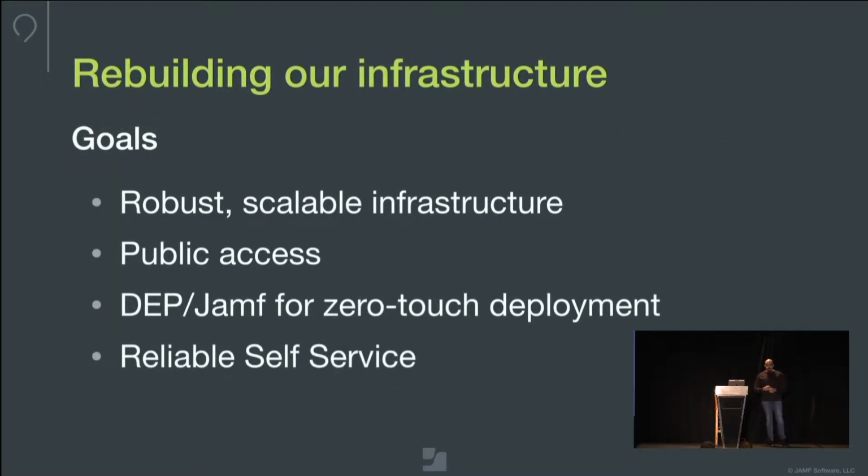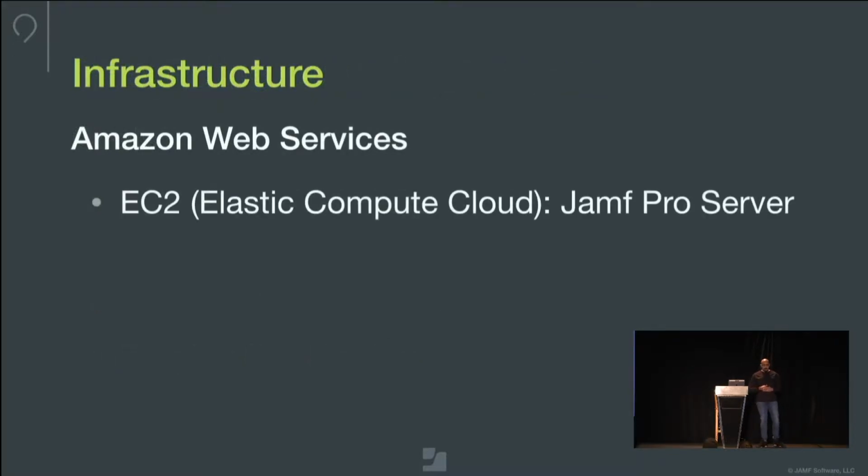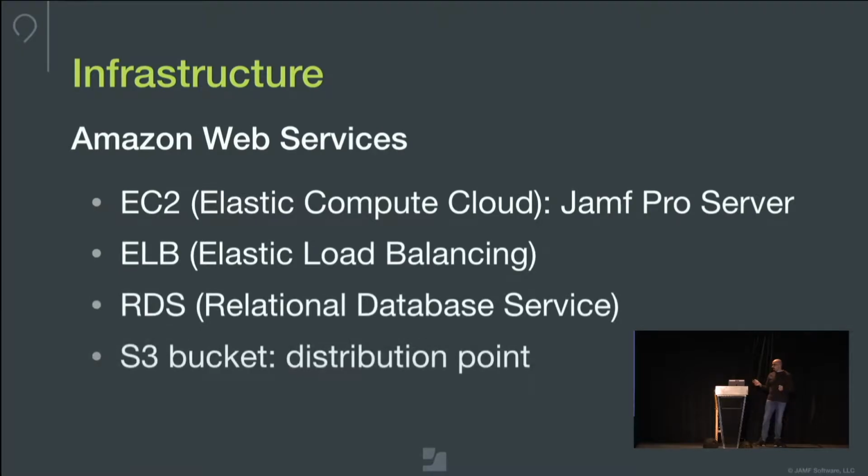So when we were rebuilding our infrastructure, these were the goals we had in mind. We wanted a robust, scalable infrastructure, public access. We were going to use DEP and Jamf for zero-touch deployment, and we wanted a reliable self-service. Because of this, we went with AWS, Amazon Web Services.